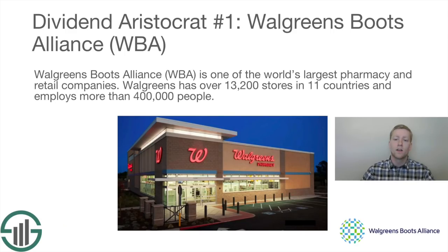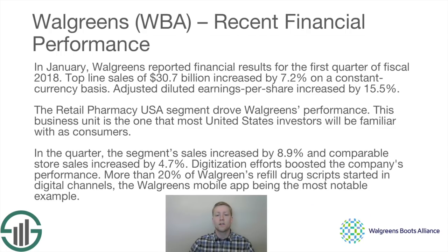So the first Dividend Aristocrat we'll be talking about today is Walgreens Boots Alliance, which trades on the NASDAQ exchange under the ticker WBA. Walgreens is one of the world's largest pharmacy and retail companies. It has over 13,200 stores in 11 countries and employs more than 400,000 people. So why buy Walgreens today?